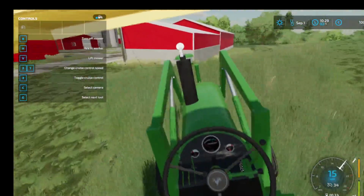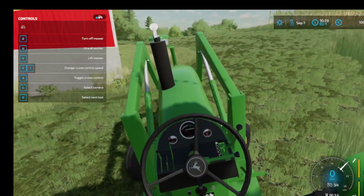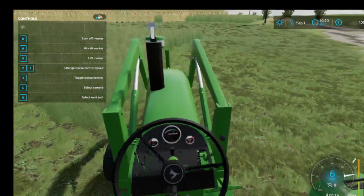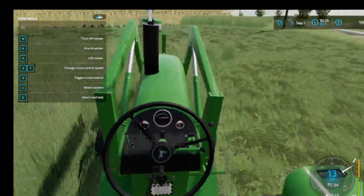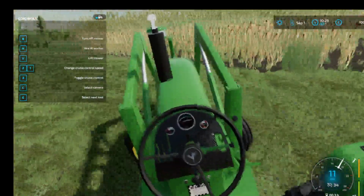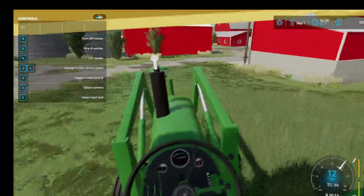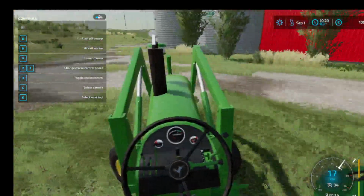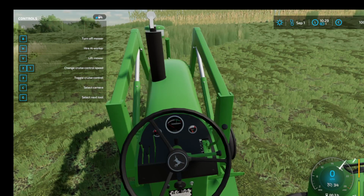This way. Probably missed a little bit of grass, but it don't matter. This whole thing's getting mowed down. 4020 diesel.